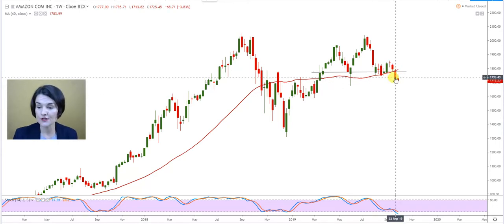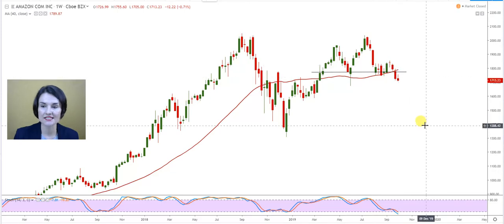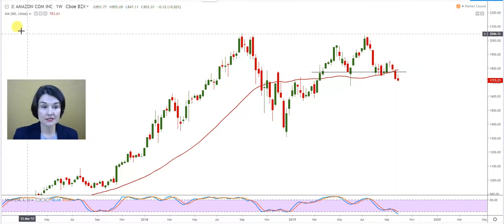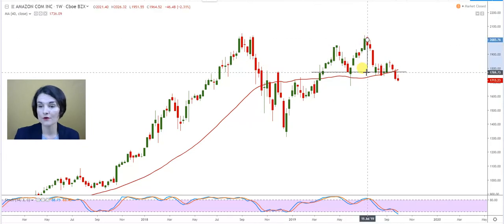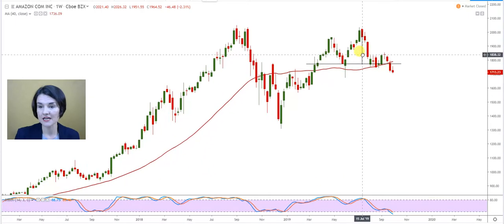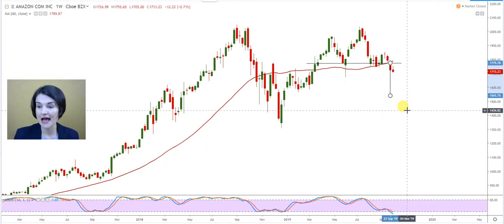It tested it in the week of the 23rd of September. It could not keep it a support. And in this week, we can see it did not even try. The buyers could not even try to go and test that 40-week moving average at $1,789. And the target of the double top is, again, let's take the higher target of the right leg of that double top. And if we project it downwards, it means that we can see Amazon again at $1,541.